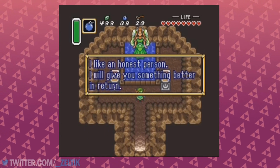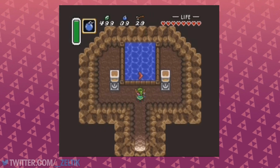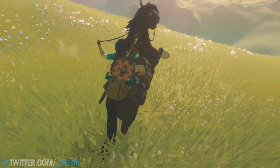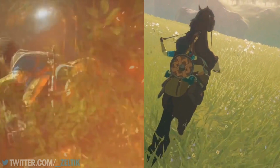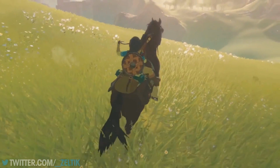The upgraded items are slightly better than their standard variants, such as the magical boomerang being able to fly much farther than the standard. We've seen the possibility of upgradable items in Zelda U because of Link having been seen with 2 different shields in the footage of the game, one looking more sturdy than the other, so perhaps he can upgrade his items in some way in this game.